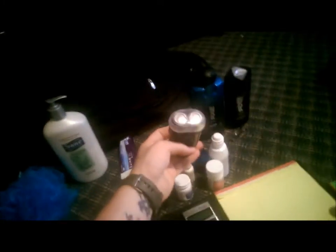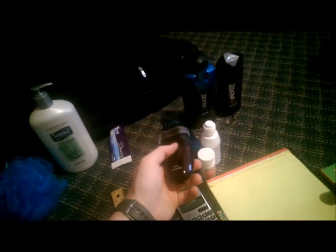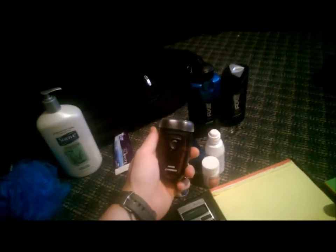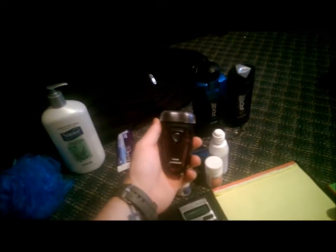Second thing I'm going to suggest is do not bring a rechargeable electric razor. If you do get one like this, you can get one from Braun that's $15, and this one is a Philips Norelco. It's $15 as well.